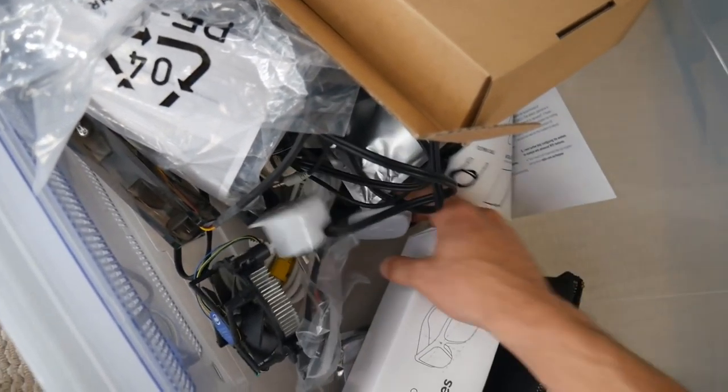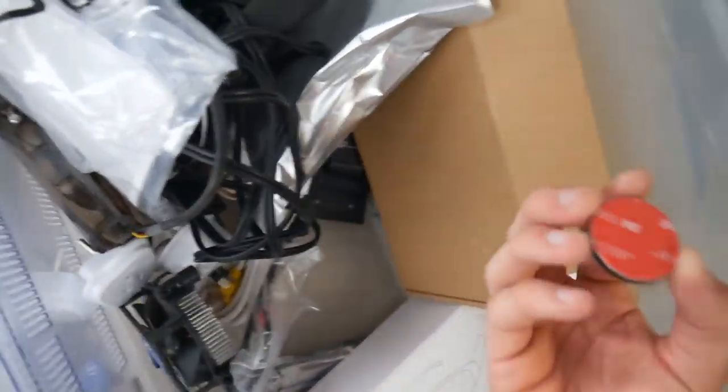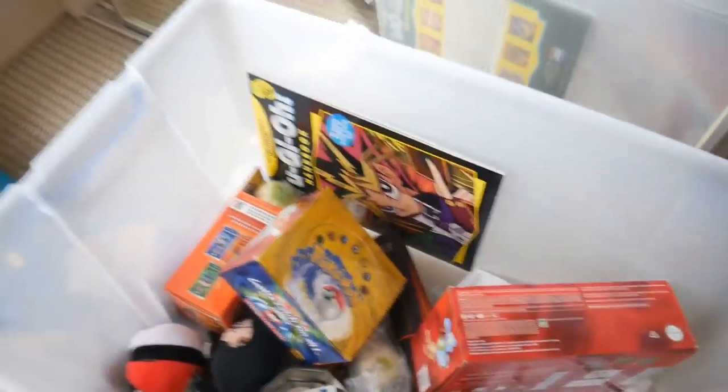Then we have our Kogan thing. We have our thing that I went to Hawaii with. Oh, it's like a little GoPro. Yeah, GoPro mount. Use that. The actual mount itself. This is really awesome. I'm finding lots of cool stuff. That looks like it's it for that. Off to the side. And what's in this next one?